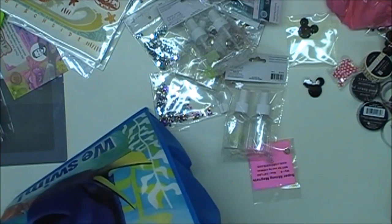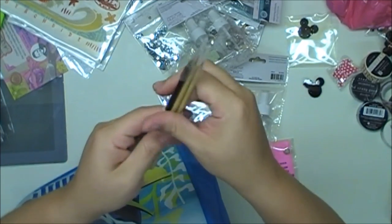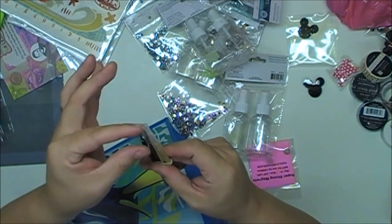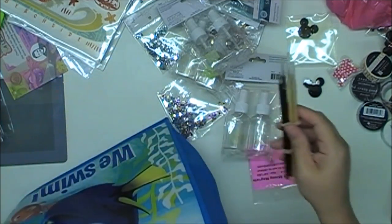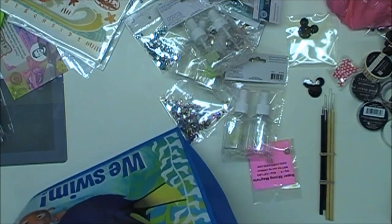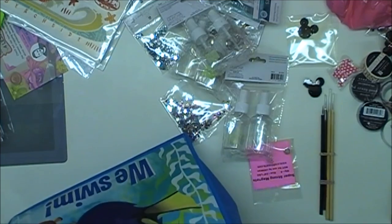Then, oh, this was cute. The only thing I got my husband is some brushes. They're like real ostrich feather and I don't know what else, some kind of weird stuff. They were only $2 for $1. I got them super cheap. But yeah, they're for his model making and stuff. So I can't say I didn't get him anything, right?